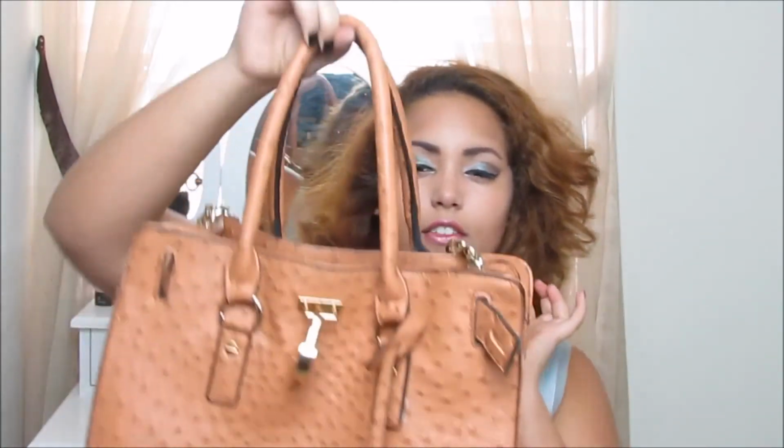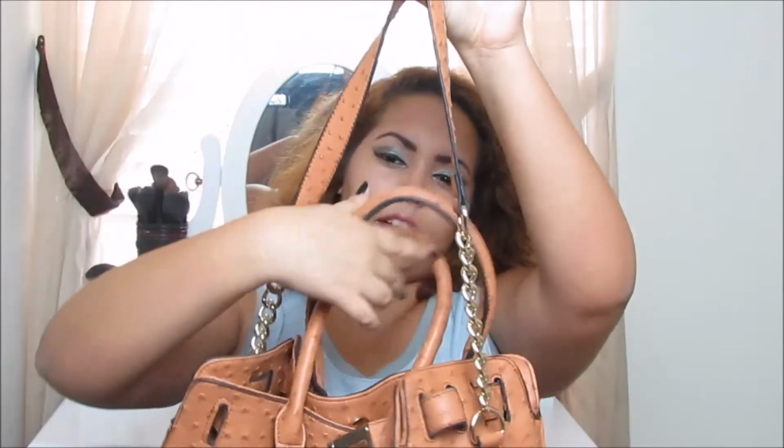I will do a what's in my travel bag right when I'm getting ready to go to Puerto Rico for the summer, because I will be spending my summer in Puerto Rico. Oh, and what I really like about this bag is it does have the 2, but it also has a little carry-on like that, with the cute little charm. And I really like it. It's one of my favorite bags.